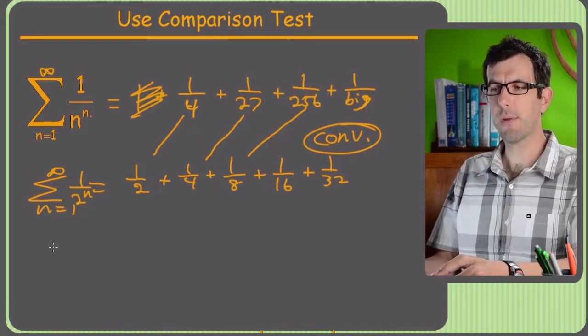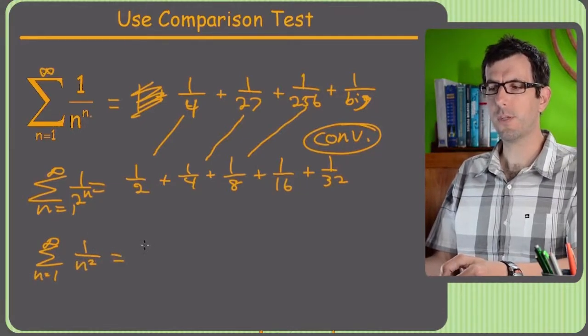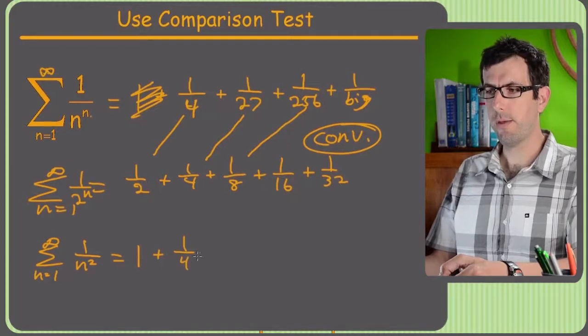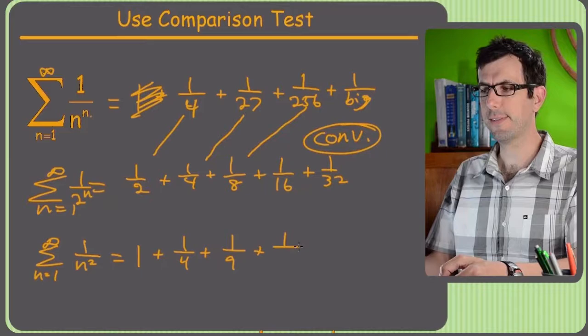But it turns out we could have compared this to a lot of different series. What if we compared this to a p-series, 1 over n squared, that also converges? Well, the terms of that series are 1 plus 1/4 plus 1/9. Oh yeah, this is the one that's perfect squares.